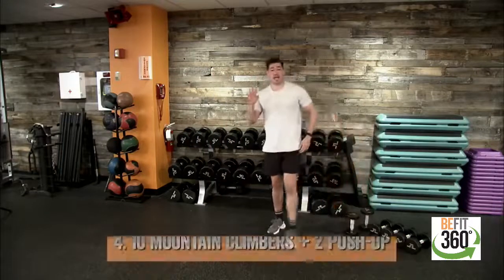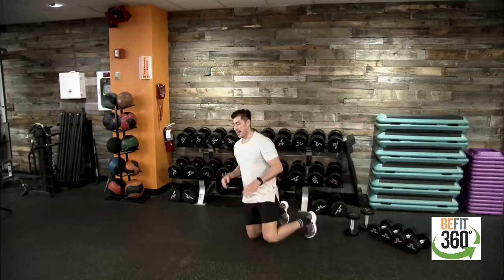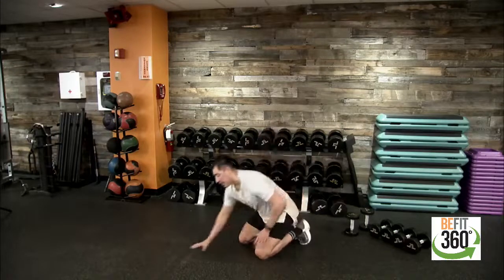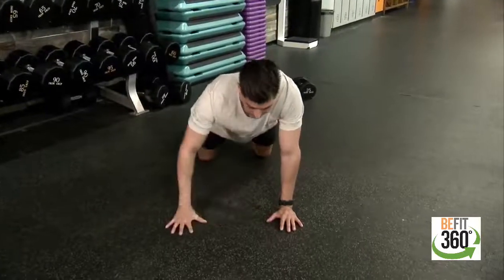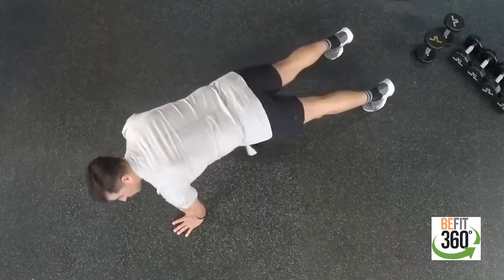And movement number four, last but not least, within today's resistance-based hybrid style of workout, we have 10 mountain climbers and 2 push-ups. All right, so we're gonna get down into our high plank position, just like we would to set up for a push-up. High plank just means our hands are gonna be stacked underneath our shoulders, our hips square to the floor, and our feet are shoulder width apart. All right, hips square to the floor once again.